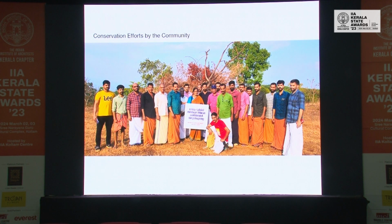So this conservation effort has led to many positive impacts on the community. There were some illegal activities happening on the ground, and then they were inspired by the conservation efforts and went on strike against those.